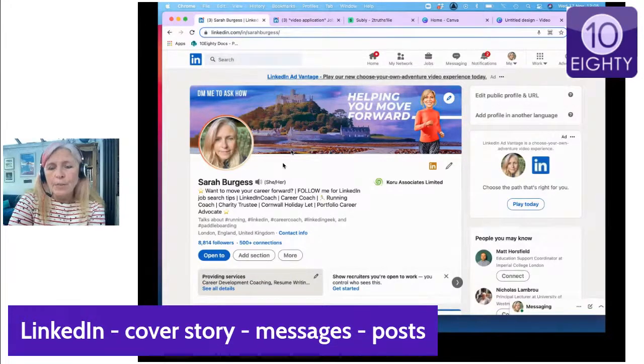So a couple of tips when you're recording that cover story. You can't do it from the desktop, you need to do it from your mobile phone. You can do it by going directly into LinkedIn on your mobile and uploading a video straight from LinkedIn, but that is not the way I would recommend. What I would say is, just go to your mobile device and record a video from your photo area. Thinking again about that 30 seconds, it's not very long. So have a go at that.